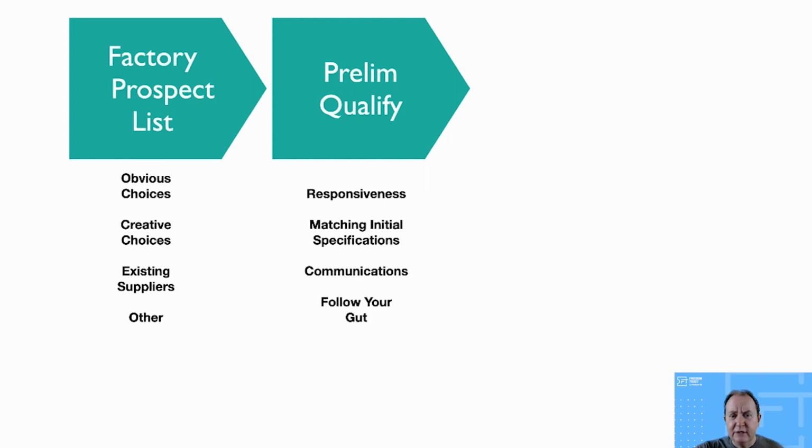But once you get into the preliminary qualifications, you want to start scoring these factories based on things like I've listed here on the screen. Responsiveness, right? If they are hard to get before the order, they're going to be impossible to get after the order. Then you look at the obvious one, which is, do they match the specifications that you wanted? Or do they have to tell you, well, we can't do it like that, we've got to do it like this? The more they are off your spec, the less they are qualified.